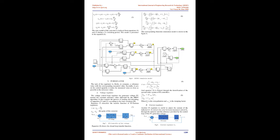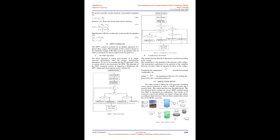Figures 3 and 4 show the characteristics IV and PV obtained under the influence of the change in temperature, for a given G, and sunshine, for constant T. Modeling a SEPIC converter. The main role of the SEPIC converter is to form an impedance adaptation. In that case, the GPV delivers the maximum power irrespective of the value of the load.